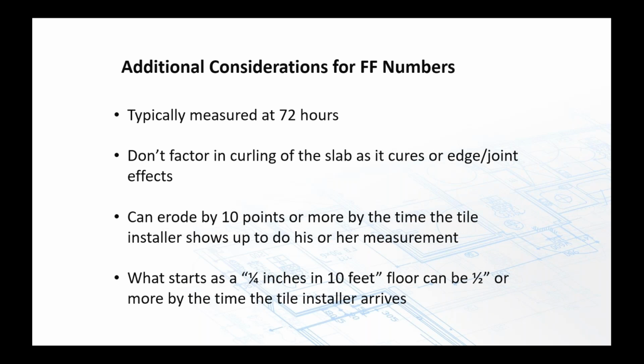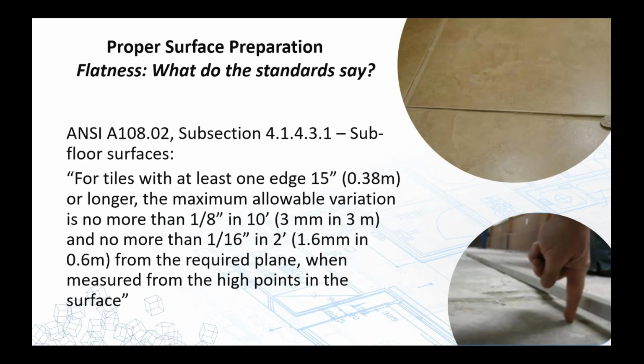But during that 28 days, a lot of the drying occurs, and concrete tends to move, it tends to shrink. That's the reason we don't want to be on it yet. During that movement, you also get what's called curling. So a slab that might have been finished to an FF of 50 can easily see as much as a 10-point erosion against that number by the time you're handed that slab. So even if you're on a project where it was specified, you may not be handed that by the time you get there, even if it checked out and met those standards at the time it was measured.